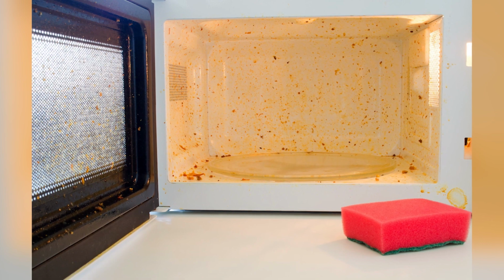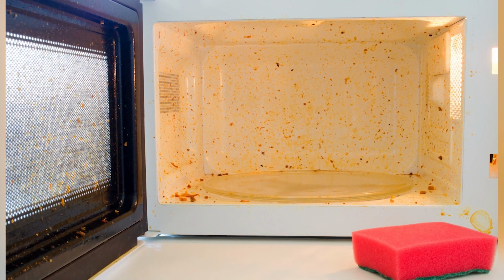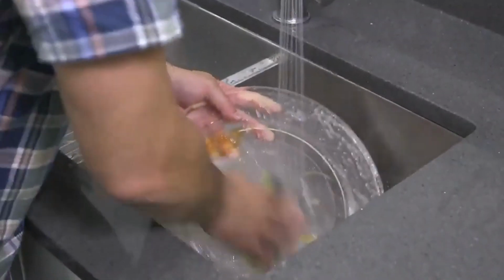The worst-case scenario with using a dirty microwave is that it could contain bad bacteria that have grown in numbers since you last used it, which could transfer to your hands, other kitchen surfaces, or your food. So consider cleaning your microwave in addition to your regular cleaning duties.